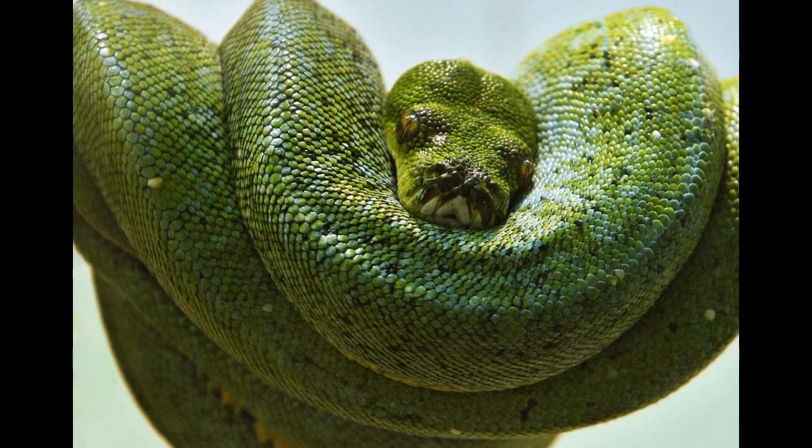Green is my color, 11 points. The great thing about this image is the composition of the snake itself curling around, making the nice circular shapes, and him actually resting his head in the middle of their own body, which makes me think maybe the title should be Sometimes I Choke Myself Up. Could have been funny. The eyes are in focus, the face is in focus, the image is right there.